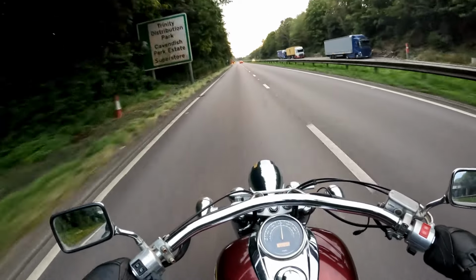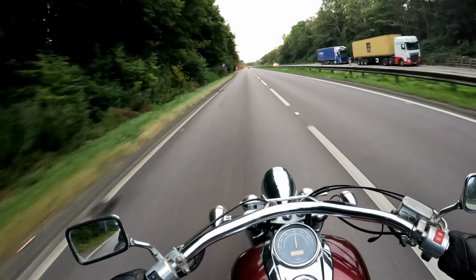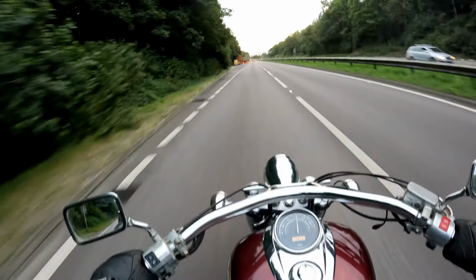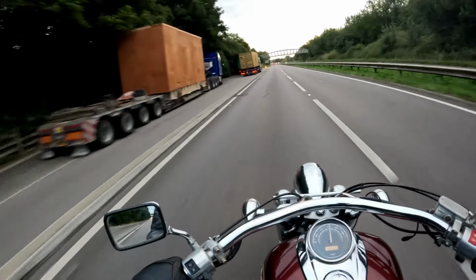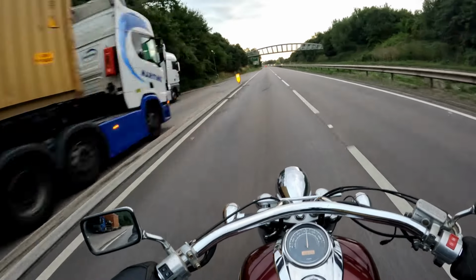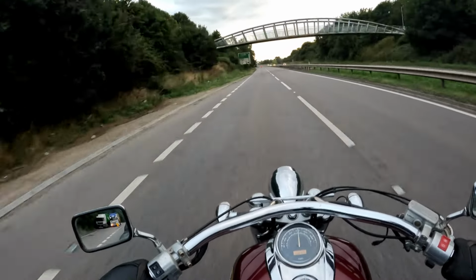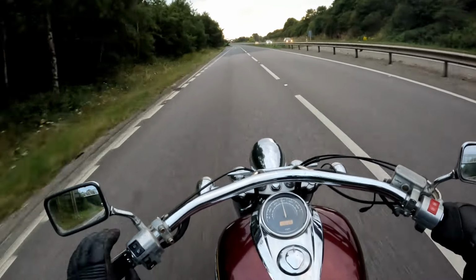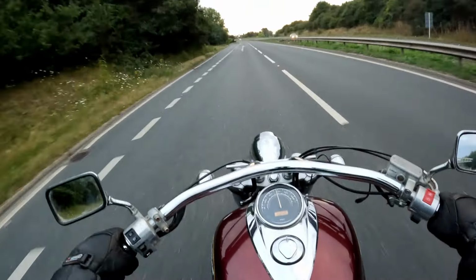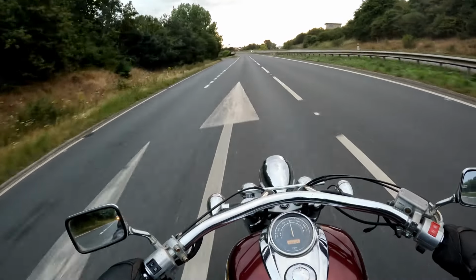Can't be bothered to chase after these people. What's the point? You start getting in battles with cars, you're going to lose. This is a cruiser, it's not a sports bike. Keep going for the 6th gear, but it's not there.